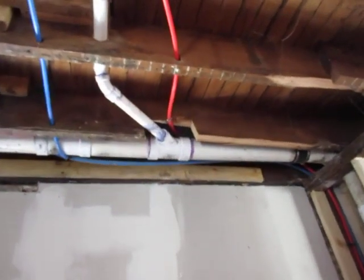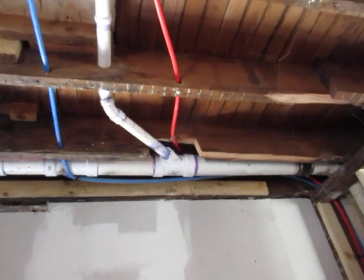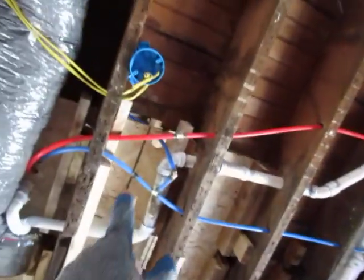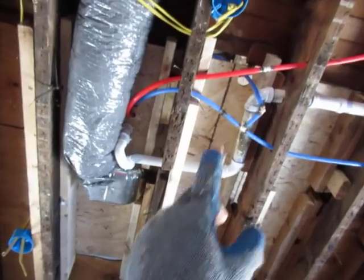And that's new. That's a new cut. That's not an old one. He didn't just put it where the old one was. That is a new cut. And there's a bathtub right up above here. None of this is really framed well. Okay, this is all bad. This is all bad framing in here.